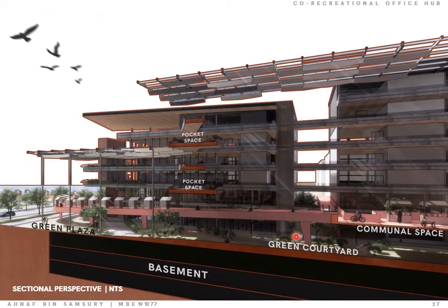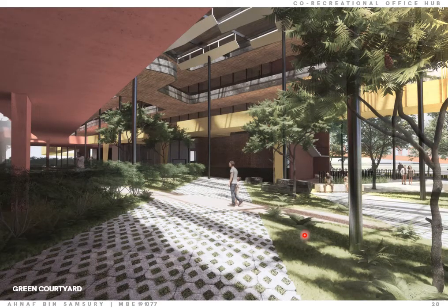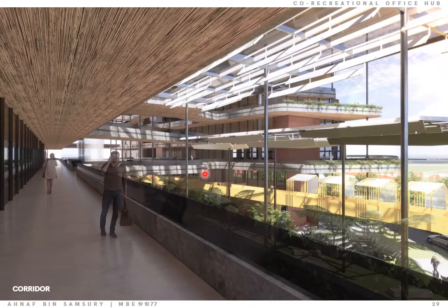This is the sectional perspective showing how the green plaza connects to the green courtyard and also how the bicycle and pedestrian path connect into my building and meet up at the communal space. And in between the office there is also pocket space. This is the green courtyard. This is the corridor from the co-working space.